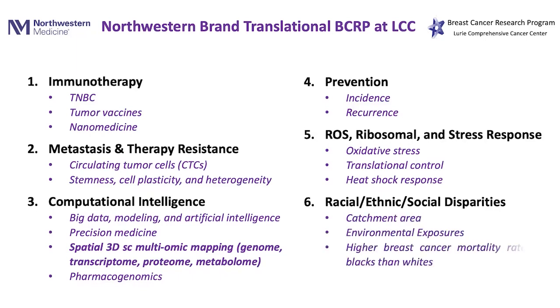I want to highlight we have preliminary discoveries, especially in triple-negative breast cancer, comparing Black patients with white patients. We have seen increased mortality rates in Black patients. That's why we want to compare African Americans versus European Americans and see whether the tumor immune features might be different.